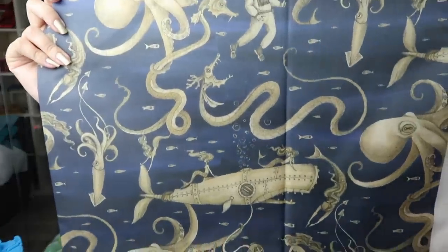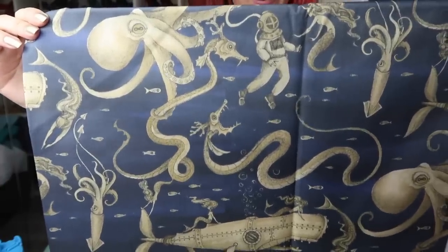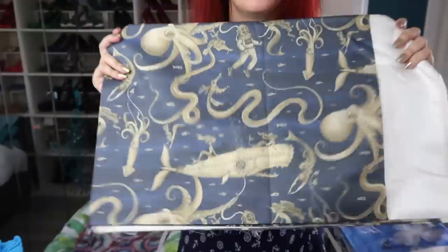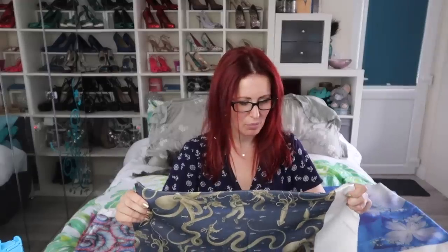It's an underwater one with octopus and divers and mermaids and squids and sea snake horsey things. I love it so much. And I don't know, pajamas? I don't know, what do I do with this? It's so pretty, so pretty.